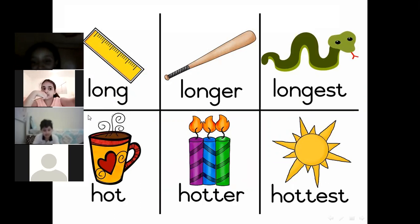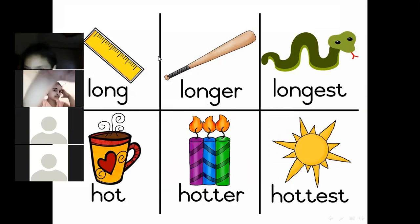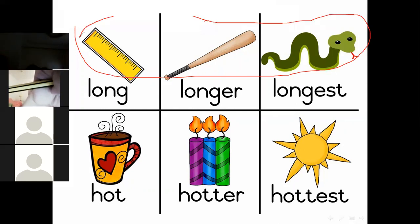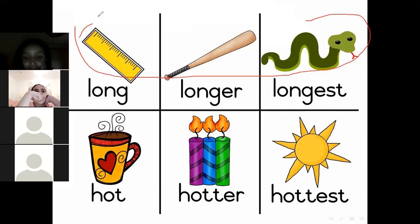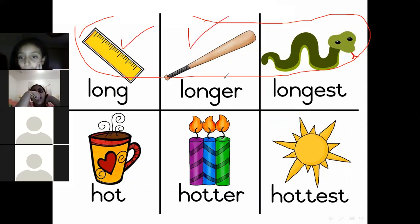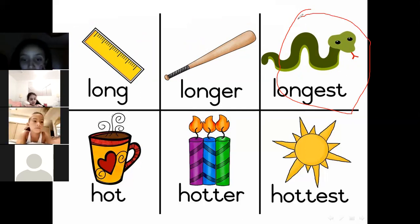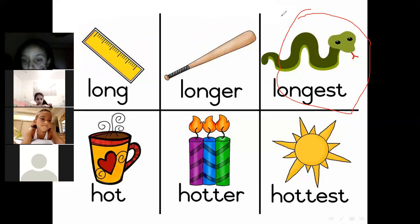Okay, Nawaf. Unmute your mic. Yes, miss. Nawaf, compare between the top three pictures, the ruler, the bat, and the snake. What do you see? Compare between them. The ruler is long. The bat is longer than the ruler. Which one is the longest? It looks... no, it looks. The snake. The snake is the longest. Thank you.